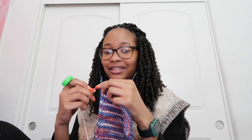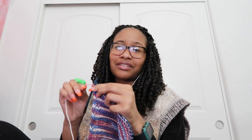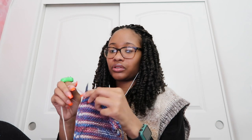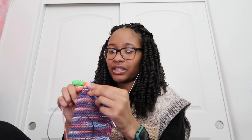I mean, not really. I still have like 20 plus rows left. But that's nothing. Like, I'm gonna be done with that. I say I'm gonna stop when I finish the increases, but I know I'm probably going to keep going with the decreases because, like I said, this is so addicting. But also, I'm going somewhere tomorrow where I'm gonna need a knit project, like a simple knit project.